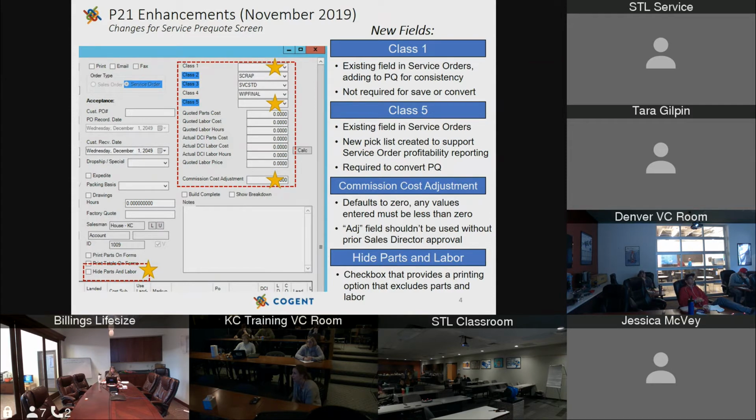Class 5 is actually where we've created a new pick list that's going to support some service order profitability reporting that we'd like to do. And we've got a list of what those class 5 categories are and some example activities or definitions around what type of work we're trying to classify. This will be required to convert the pre-quote.